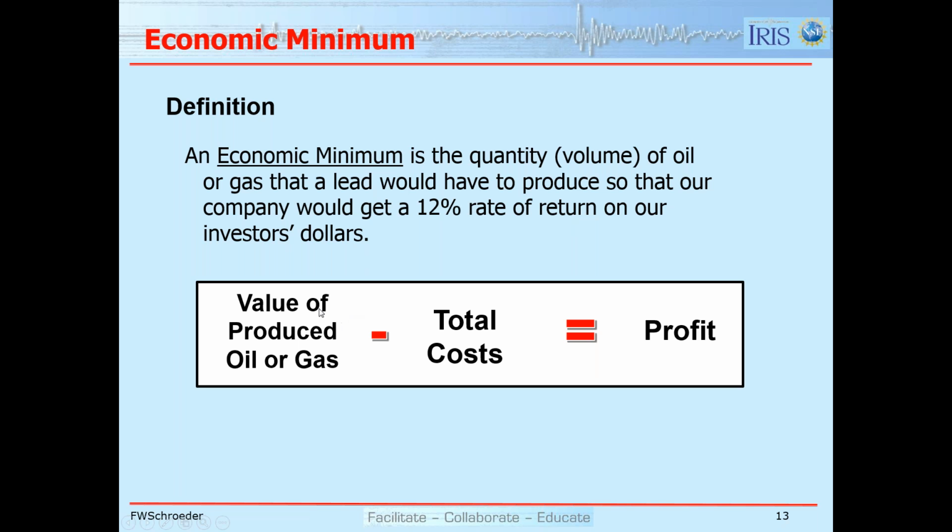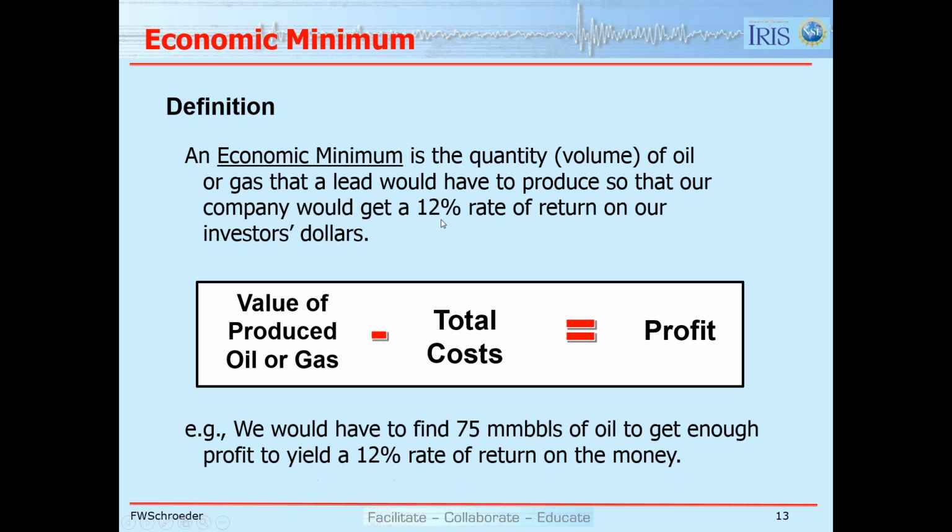on our investors' dollars. So we would take the value of the produced oil or gas that we think lead 7 would yield. We would subtract from that all the costs, exploration, field development, field production, and the difference is therefore the profit. And so most companies have as a benchmark that they want to be able to make a 12% rate of return or more in order to be interested in an area and to develop a field. So for that lead 7, maybe we determine that we need 75, this is million barrels of oil, and that would be enough to give 12% rate of return.